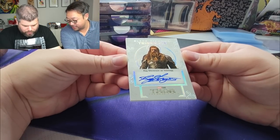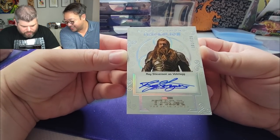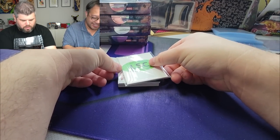Ooh. Oh, Thor the Dark World. Probably the worst Marvel movie. These are part of his little group that he used to run with way back in the day. Couldn't have been the Asian guy, huh?